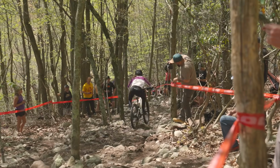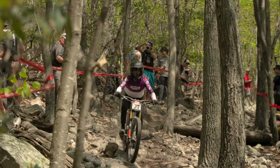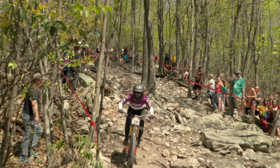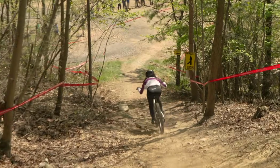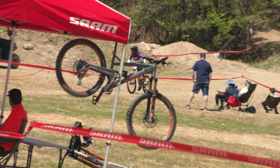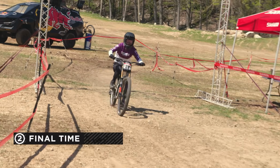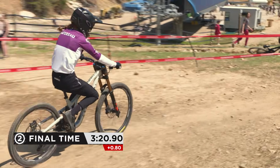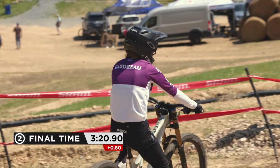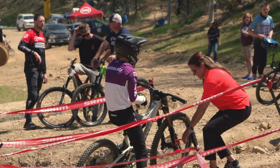And a different line there, Drew, from Shell. It's a part of the course where the line kind of picks you. If you get a little chattered off, you can't really steer on top of those rocks without going sideways. Well, Charlotte Gordeau, she'll go second, just outside that time of Shell Peugeot. It's a 3:20.9, 8 tenths into the red with 1 rider left to go, Drew.